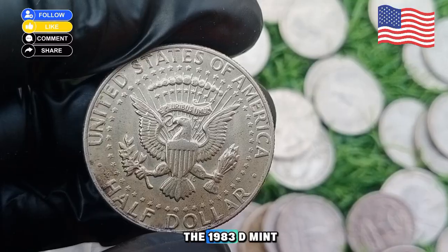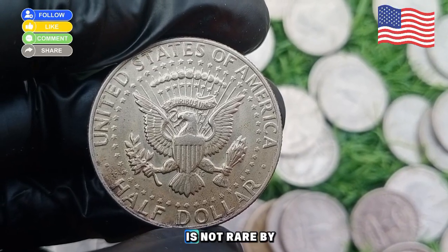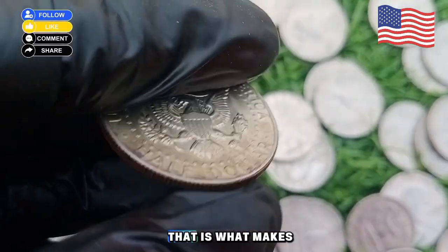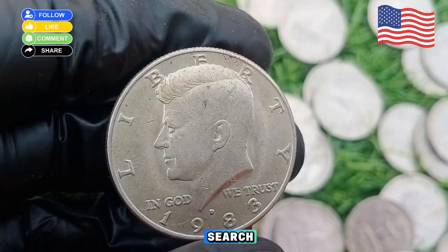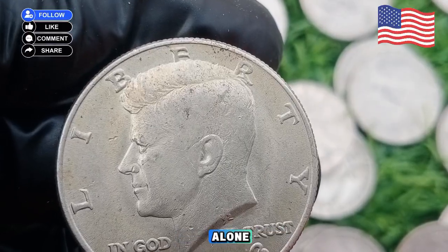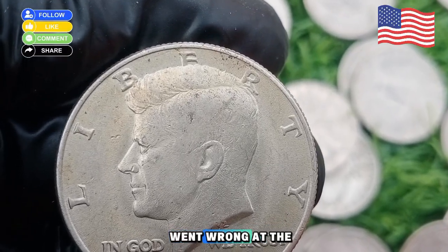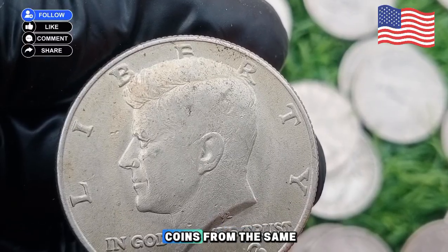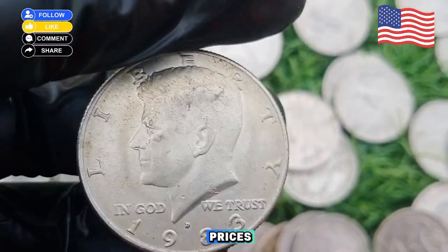The 1983 D Mint Mark Kennedy half-dollar is not rare by itself, but rare versions do exist. That is what makes this coin interesting to search. People who understand this coin know that value is not about age alone. It is about what went wrong at the mint and how well the coin survived. This is why two coins from the same year can have very different prices.